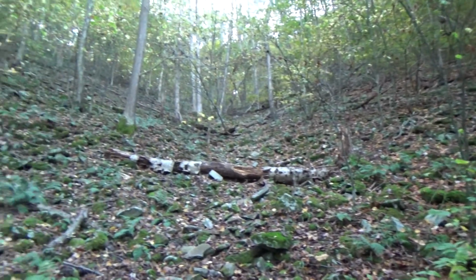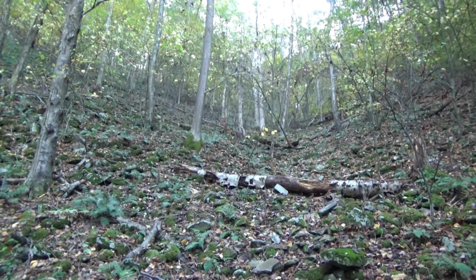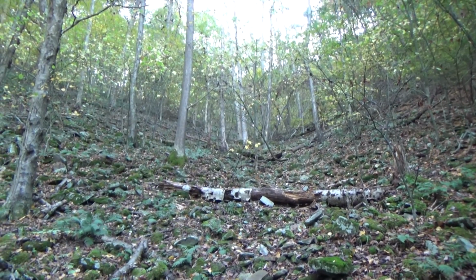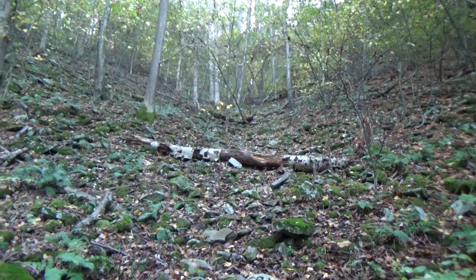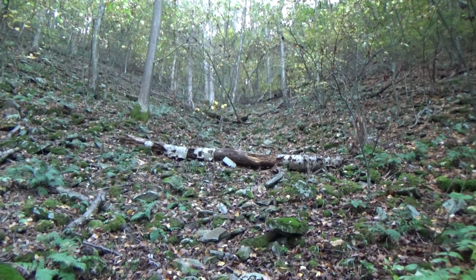Alright, we're getting somewhere. Way closer to the top than I was a little while ago. Playing the hike to the next blaze game. Pick a blaze, hike to it, and pick another blaze, hike to it, and then repeat until you get up there. Or get exhausted and have to take a break. Alright, let's go. One more big push.